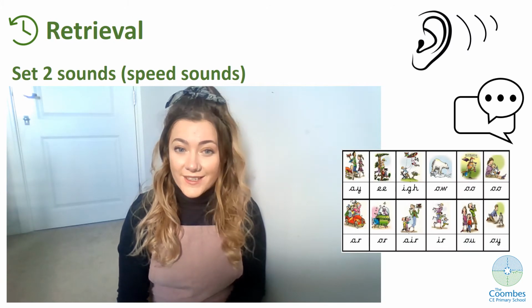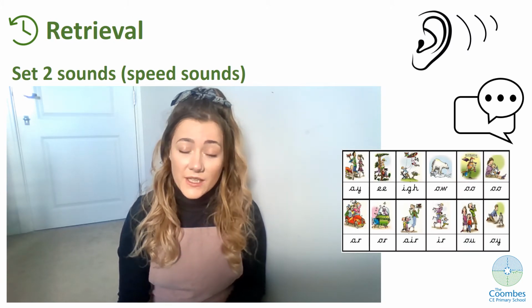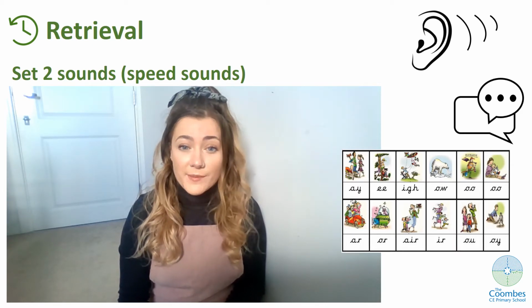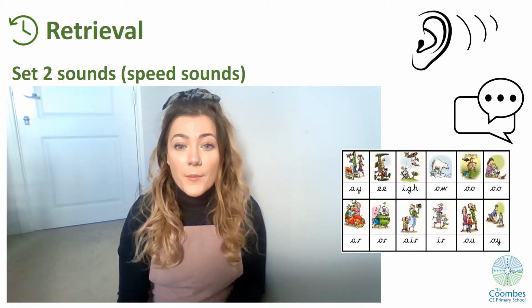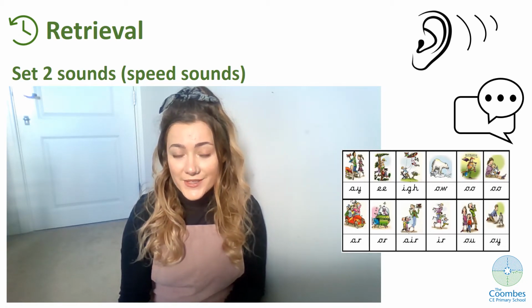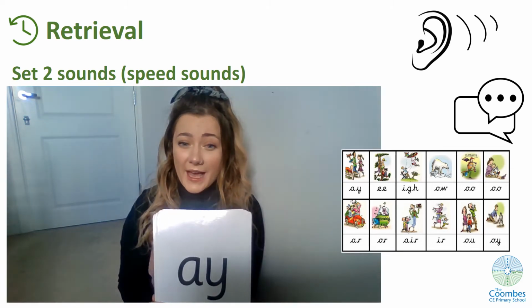Let's practice our Set 2 sounds. So this time it is going to be speed sounds. We're going to try and be as quick as possible. So we're not saying the rhymes, we're just saying the sounds. But we're going to do my turn, your turn first, then your turn by yourself. Let's try my turn, your turn as quick as we can.